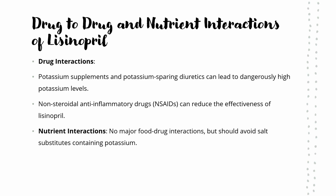It's important to note that lisinopril can interact with other drugs. For instance, combining it with potassium supplements or potassium-sparing diuretics can lead to dangerously high potassium levels. Additionally, NSAIDs like ibuprofen may reduce its effectiveness. While there are no major food interactions, patients should avoid salt substitutes that contain potassium.